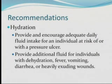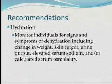Hydration is provided and encouraged for daily adequate consumption for an individual at risk of or with a pressure ulcer. You want to provide additional fluid for individuals with dehydration, fever, vomiting, diarrhea, or heavily exuding wounds. Individuals, of course, have to be monitored for signs and symptoms of dehydration, including changes in weight, skin turgor, urine output, elevated serum sodium, and or calculated serum osmolality.